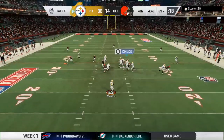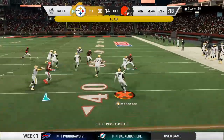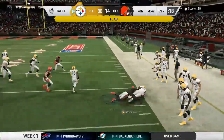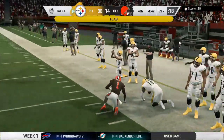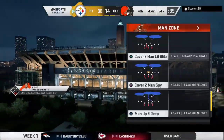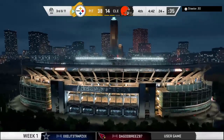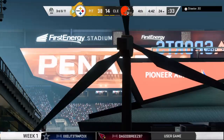Now a fake on the give here as they try the run-pass option. Open man completes it to Smith-Schuster. And he slips up past the 45 before being tackled. Well, as a lineman, they are trained. You've got to stay close to home. If you're more than a yard downfield, they're going to toss that flag, and they did there.